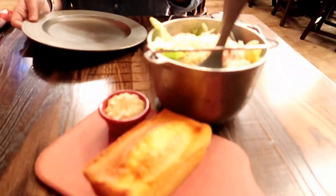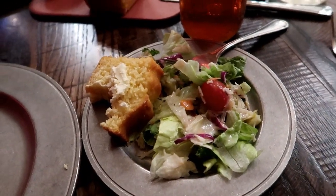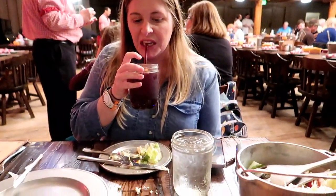So we'll let you know how stuff is and kind of show you as it goes, and we're just going to have fun. So far, the cornbread is very good. It's not warm, it's not cold, but it's just fine. It's just fresh, but not hot or anything. The butter's a little hard.